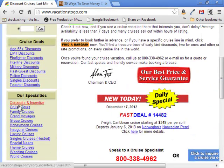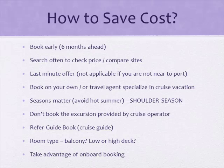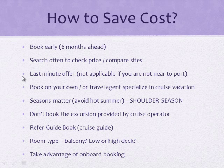There's a lot of stuff here, so just take your time to go through the site. Check the price, and then check for the available dates that you want to go. For those in America, they have a lot of ports, like LA, Miami, New York, and San Francisco, that offer cruise vacations.